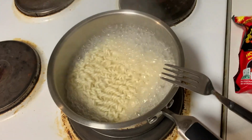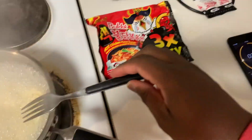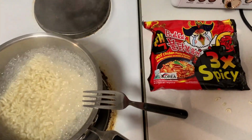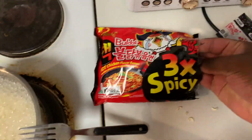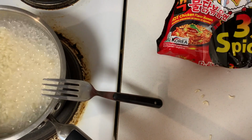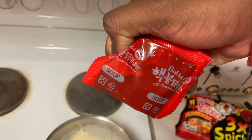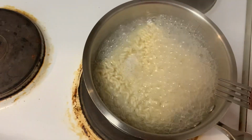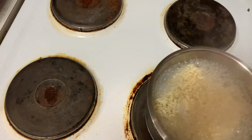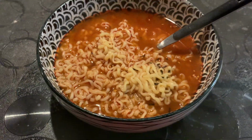Alright, now I'm gonna walk you through the ingredients. So we got the noodles, which I am cooking right now. I should cook this for about 5 minutes. It's got the flake, so the hot chicken flavor ramen. And what else does it have? It's got the soup. Yeah, the soup. And of course the noodles, which I'm cooking right now, which will be ready in about 3 to 5 minutes.